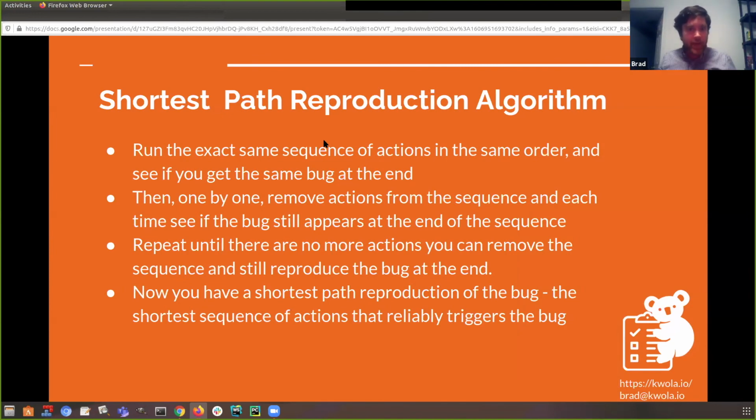If so, then that's definitely a bug. That's a reproducible bug. And we can now show you, okay, if you perform these actions in this sequence, you will definitely find the bug. But then we can go even further, because some of those actions are not actually necessary for the bug. Now you know the bug can be reproduced.